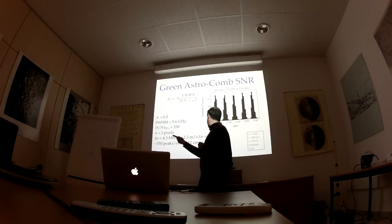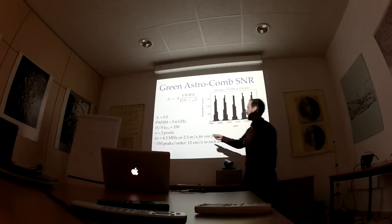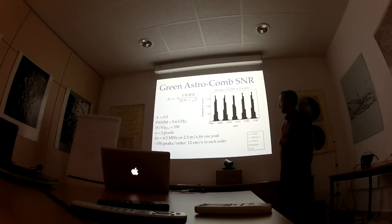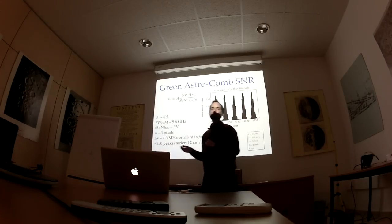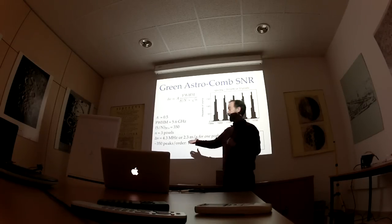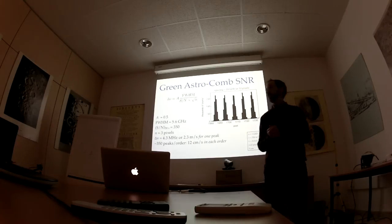And what's a megahertz, I hear you cry? Well, it's a 1,000th of a gigahertz, so it's about a half a meter a second. So this is a couple meters a second in one peak, which is pretty nice. And since the resolving power of HARPS-N is so high, we get about 350 peaks across an order, and so ideally we would be at 10 centimeters a second already in one order.